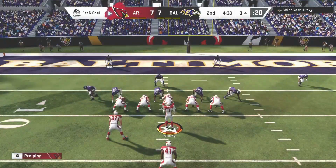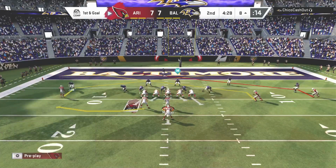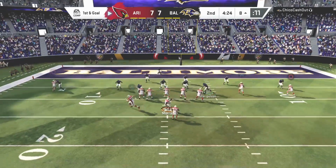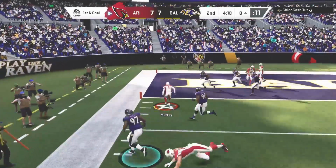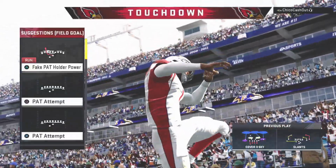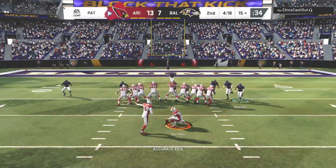Let's go now. Come on, go to base. One, two. Alert 3, alert 3. Alert 3. Let's go. And now Murray's going to set up to throw. Dancing to his left. He's going to take, and he will score. Touchdown, Cardinals. An 8-yard touchdown run. And the Cardinals have taken the lead.